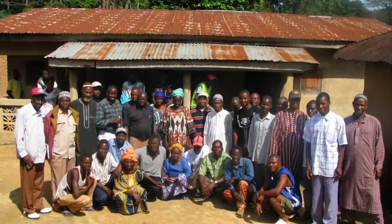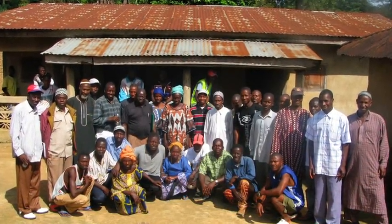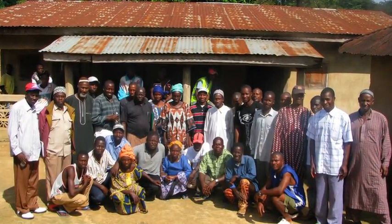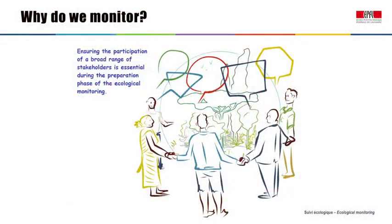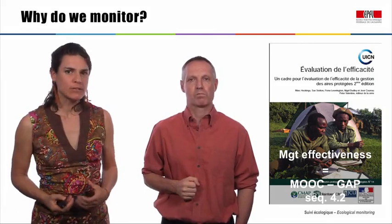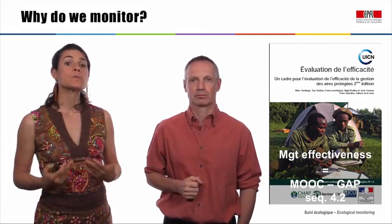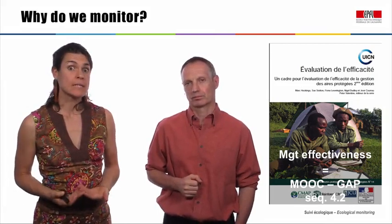Ecological monitoring must be discussed, shared, and understood by everybody involved in its implementation. And the park manager needs to take ownership of the plan from the very start. Ecological monitoring is obviously part of the protected area management, but it's also one of the tools used to measure the effectiveness of site management.